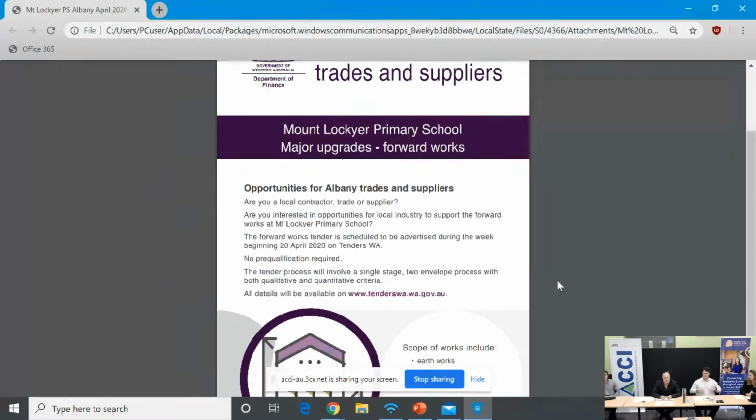So the tender that's out at the moment is civil works, moving some earth around and creating a new oval so the school can have continuity of outdoor sports throughout the building program, which will occur throughout 2021. So we want to make sure there's an oval for the kids to play on. And that'll be all in place hopefully by the end of this year.